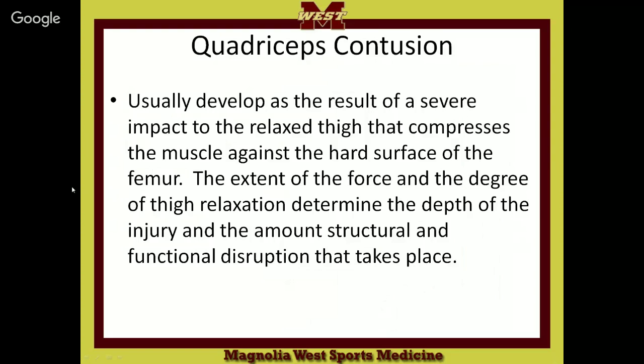So it usually develops as a result of a severe impact to a relaxed thigh that compresses the muscle against the hard surface of the femur. The femur is super hard. We took a femur. Holy smokes. It's like hammer time. So I've got the super hard layer, and I put a piece of steak there, and then I start punching on it.